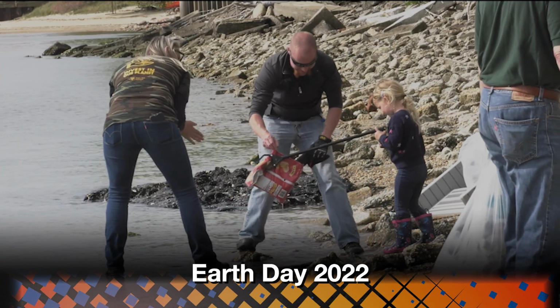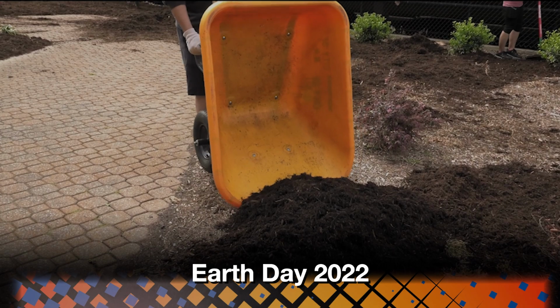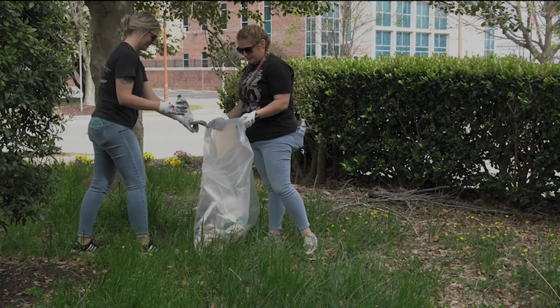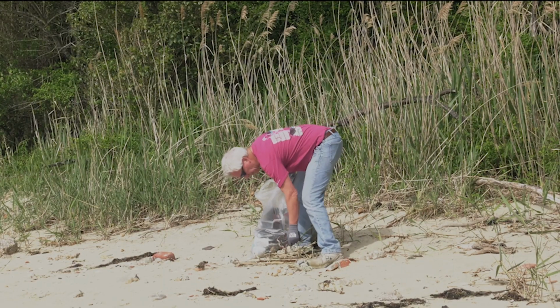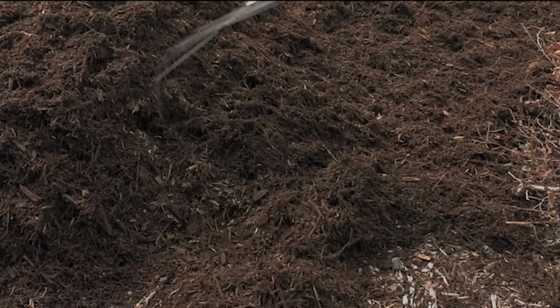Earth Day means so much to me, and the reason why we should be out here is because it signifies one day, but we should take this one day and incorporate it into our daily lives. It goes beyond just us individually. It's about keeping the Earth clean and investing our time and resources to protecting our planet, the Earth.